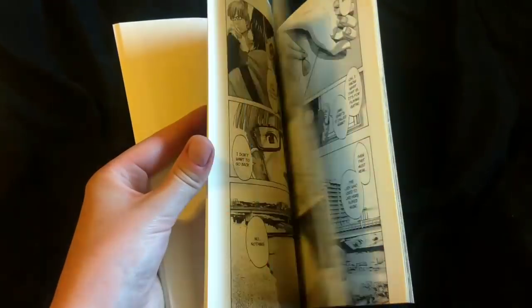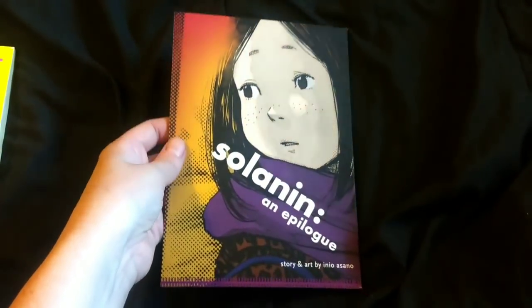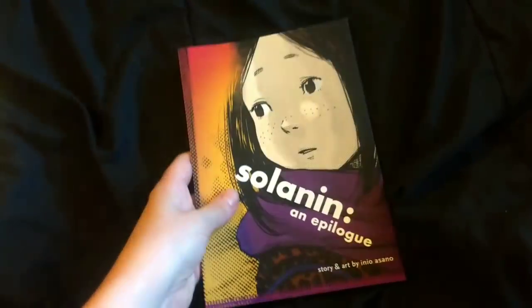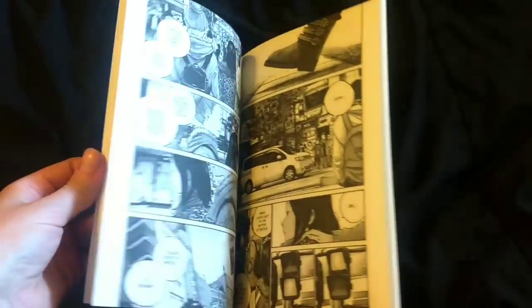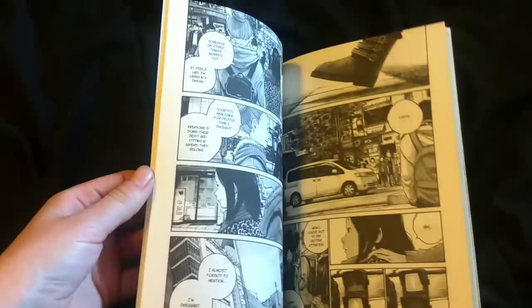The first little bit was actually featured in one of Inio Asano's art books. I think it was called Control-Alt or something, because I've read it before. But the second one is actually chapter 29, technically, of Solanin, and it takes place like 10 years in the future. And honestly, I feel that's perfectly timed, because I believe it's been 10 years since I bought and read Solanin and had it affect me as a teenager, and I feel it's very fitting to revisit this series now as an adult, with the final epilogue that takes place 10 years in the future.